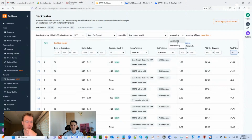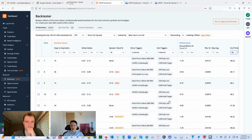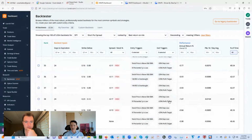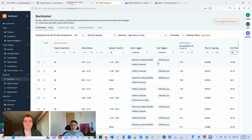So let's look at the worst ones by sorting them in descending order. Usually what you see is a lot of these 25%, that's too much, getting in and out too fast. So we're not going to do that. But we do want to get out. I think maybe a 50, 75, something along those. So why don't we think about that, Tyler? Okay, yeah, it sounds good.